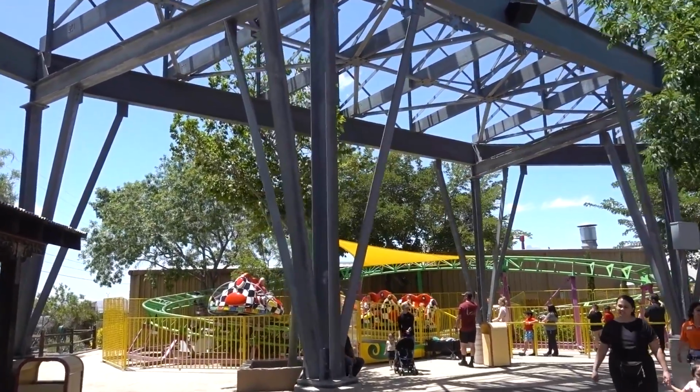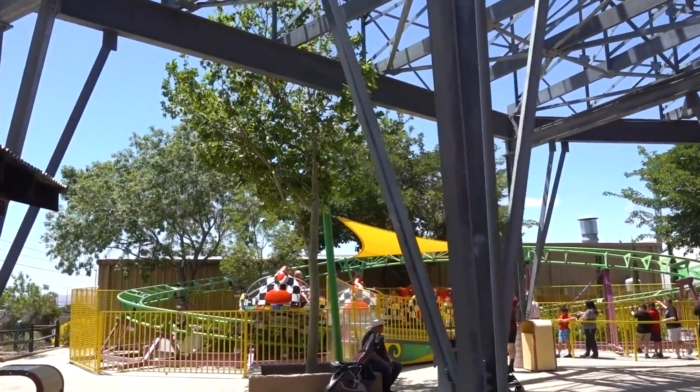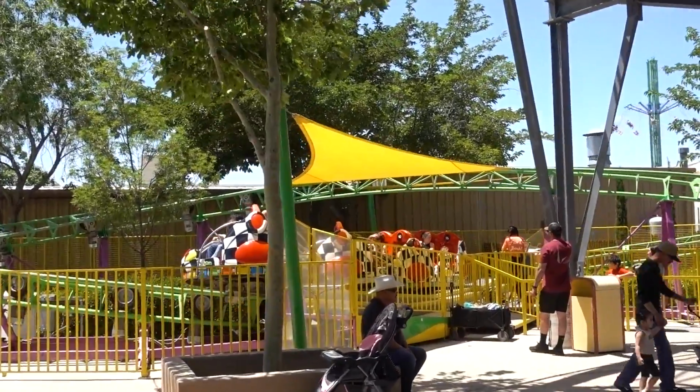Oh, look at that, a roller coaster that is not running. That's a shame. I would have loved to ride this ride that I absolutely love.